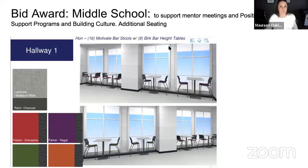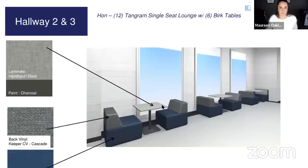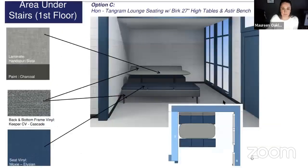And then moving over to the middle school. The middle school has always, since 5th grade, moved up there. They've been in a pinch for additional seating for some of their breakout groups and mentor meetings. They've done a lot to build positive behavior and building culture, and they're really lacking some seating areas. So we included some additional seating areas, as you can see, for the middle school space, utilizing some of the space, like this, which is, I believe, in one of the stairwell areas.